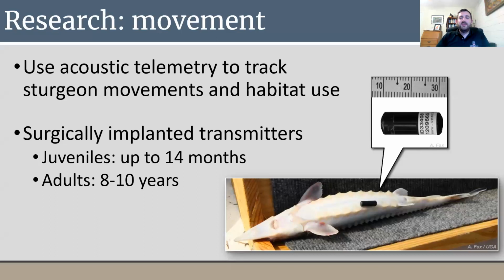We've also done several studies on sturgeon movement and migration patterns using acoustic telemetry. Basically, we implant a transmitter into the fish, and it sends out a little ping with a unique ID number. When we put these tags in juveniles, we have to use small tags because they're small fish, like in the picture here. They have a battery life of about 14 months, so we can track these fish for a little over a year in their nursery habitat.